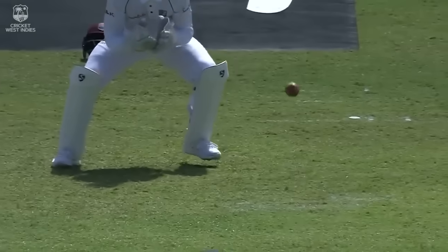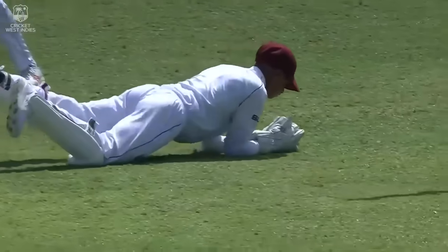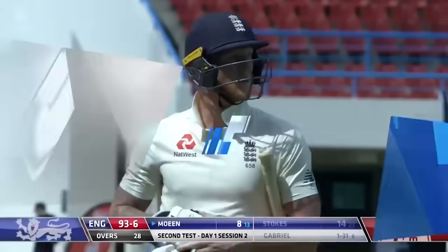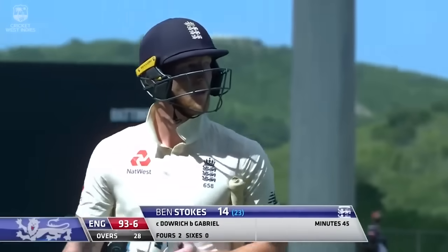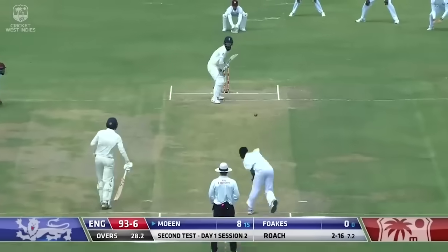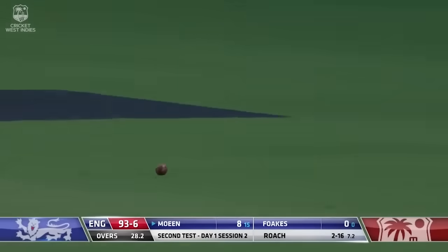Just nibbling at this one outside the off stump. Very good catch by Shane Dowrich. Was diving in front of first slip, and finally Gabriel gets his first wicket of the innings. It is Ben Stokes gone for 14. It's 93 for 6. It's wafty, but he'll take them. And I reckon he'll take 4.